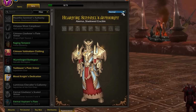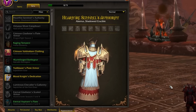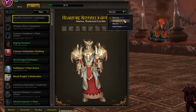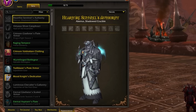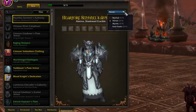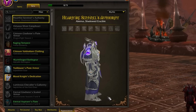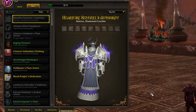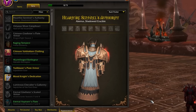After that is Paladin, the final plate wearing class, in which I was hoping this would be kind of a revamp of the Judgment set. Just seeing the normal one here. The heroic one is pretty cool. I was hoping Mythic would really bring back that black and red and gold of the Judgment set, because it kind of looks similar, but instead we get this white and purple, which is alright. Not my favorite Paladin set either, but it does look very good overall. The Raid Finder set is actually pretty decent, but once again, the weakest of them all.